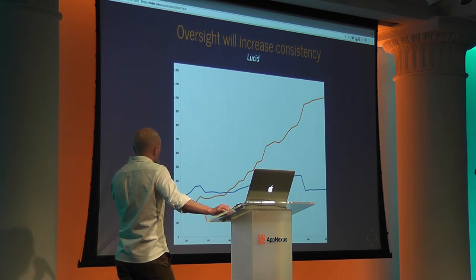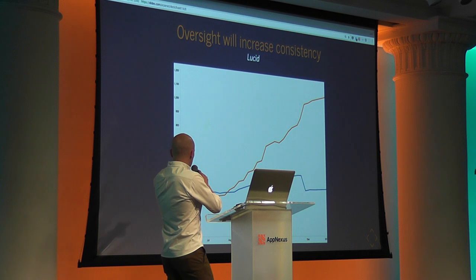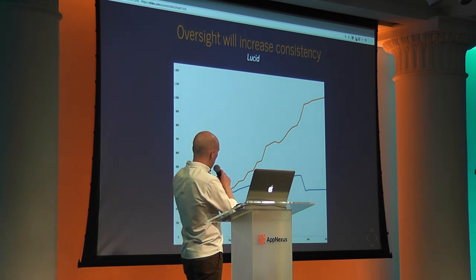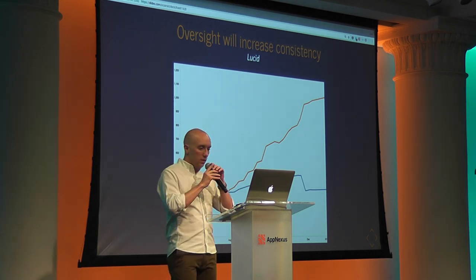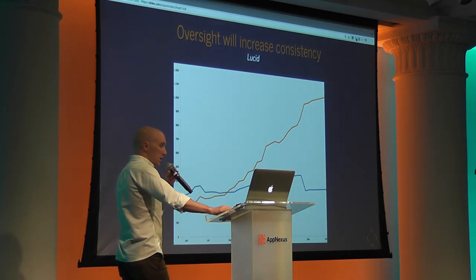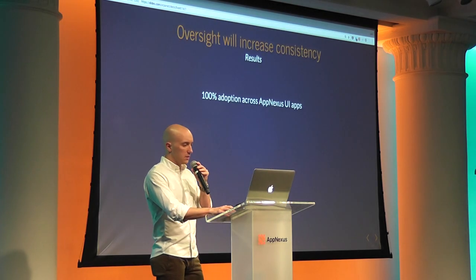This is the thing that I think is the most telling about Lucid. The blue line here is a graph of ANX React adoption in terms of number of components instantiated over the second half of 2016. The orange line is that same graph for Lucid. So we felt like we were on to something, and we had created a solution that was appealing to our coworkers. So what are the results?